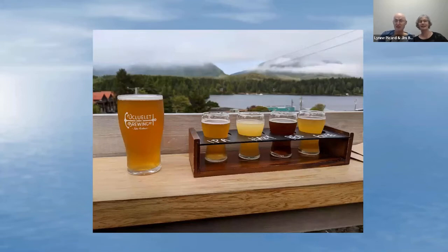It sounds like we're making fun of Tofino, but we love it there. Oh, no, Ucluelet.